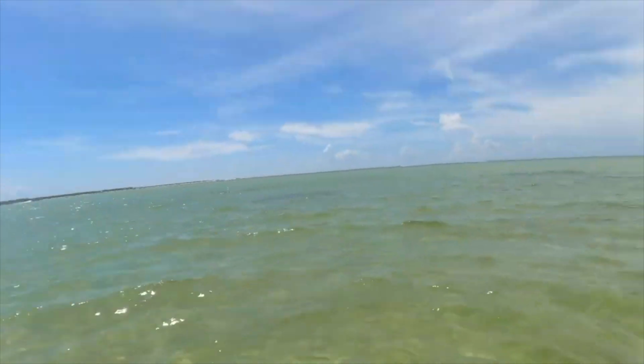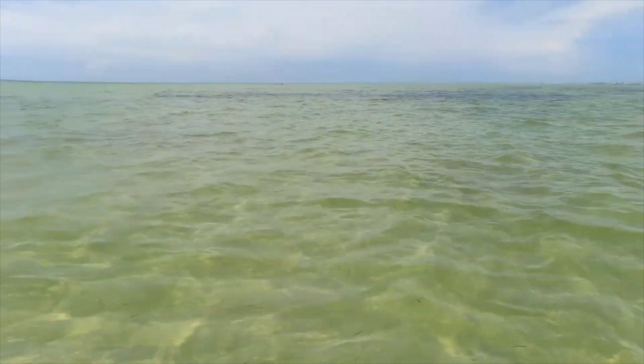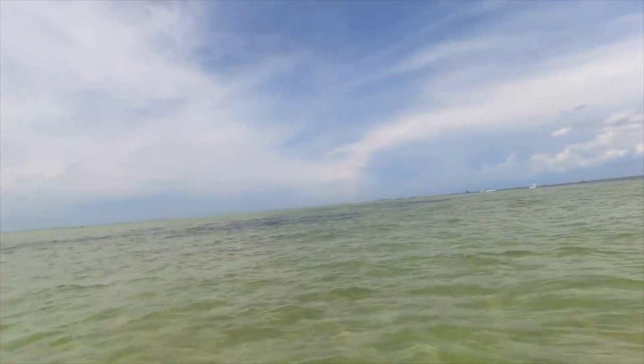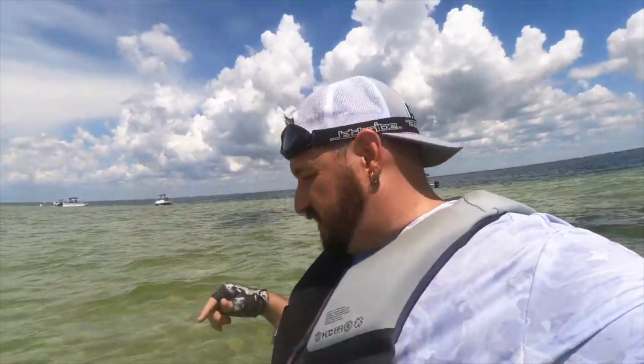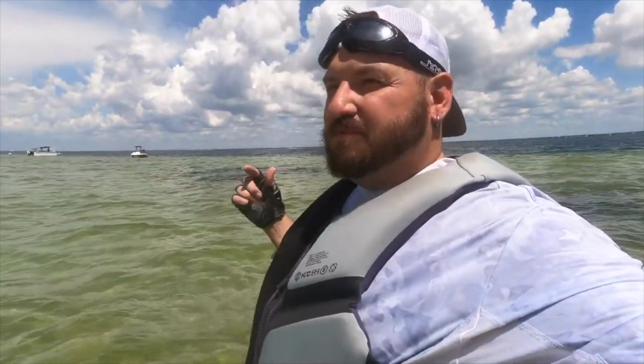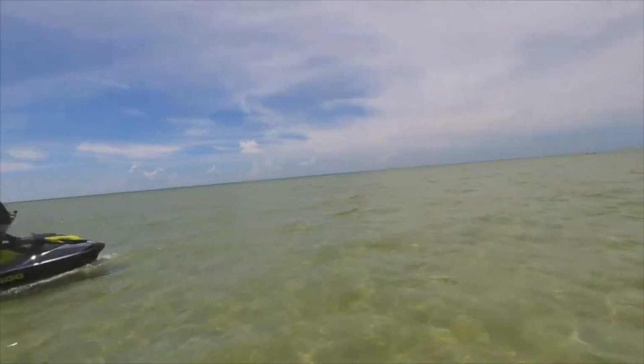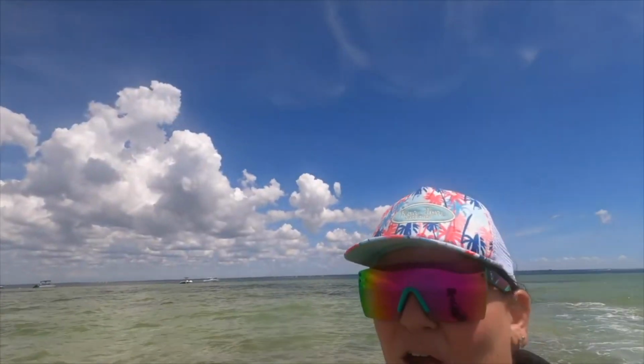Alright guys, we just got out here to the Anclote sandbar. See how beautiful and clear the water is all around. This thing is huge. You can see those boats way down there. So this is the area where I heard that there are sharks that frequent this area, just small little ones. We're gonna see if we can find one. I will say, the water is absolutely beautiful and so crystal clear.